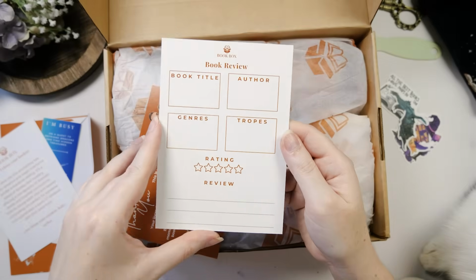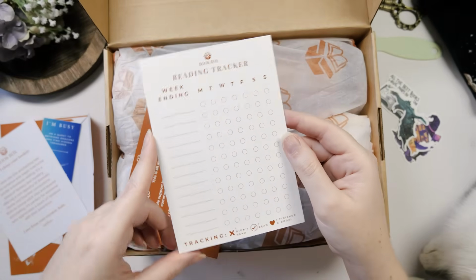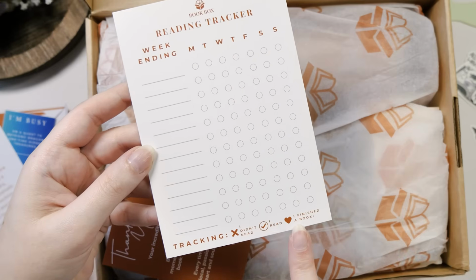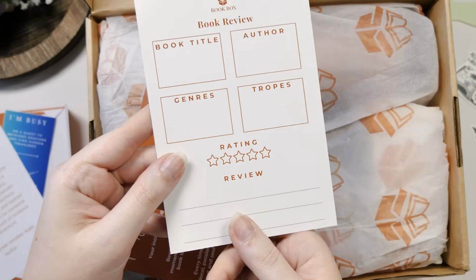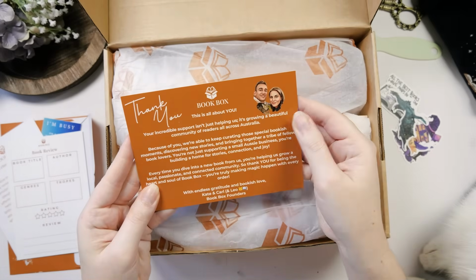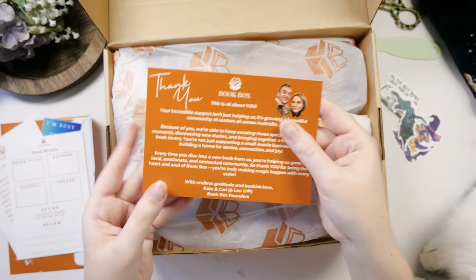We've got our book review card, and this time we have the reading tracker again. I guess this is just intended to be like, they have the key at the bottom. I didn't read, I read, I finished a book for the month. So that's going to get you through a whole month if you did want to continue it from the previous. A little note about him. Ooh, that's been upgraded. This was just paper last time and now it's cardstock.